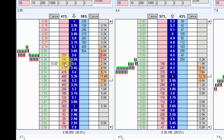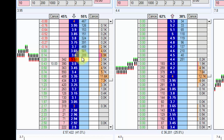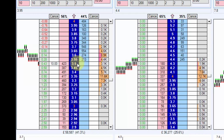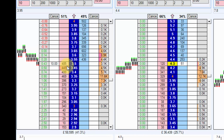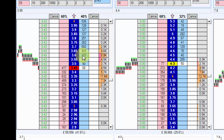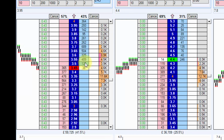Okay, I've got a few more trades coming up on this video, on this particular race. I'll just leave this playing and you can watch what's happening. Okay, at that point, all my trades got taken, so I greened up. But there's still some time left in the race, so I'm still going.